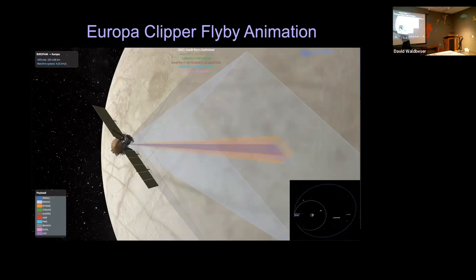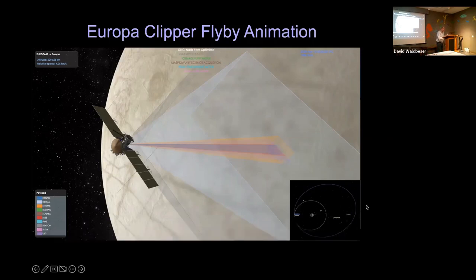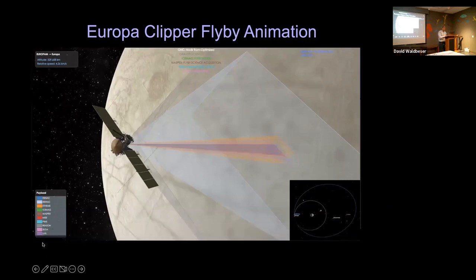You'll see them flashing gray when those instruments are being used. Again, this is notional, but it gives you an idea. There's too much going on in this slide. In the bottom right, you'll see the spacecraft come in on its orbit and meet up with Europa in its orbit. And on the top, it'll show the orientation of the spacecraft, which mode it's in, and which kinds of observations have been done. Again, more than we need to know, but you'll see that all the instruments go on during the flyby.